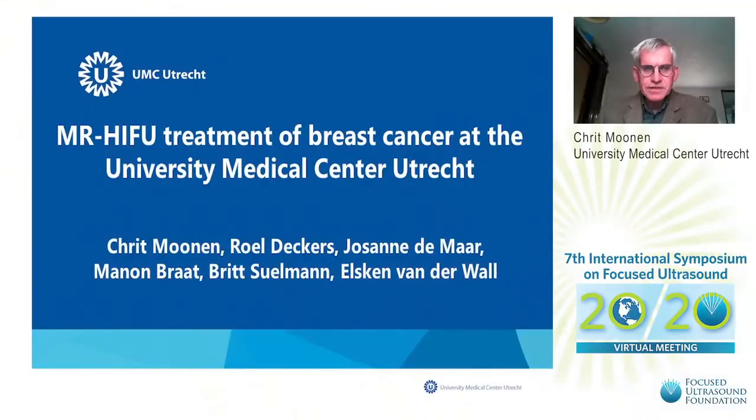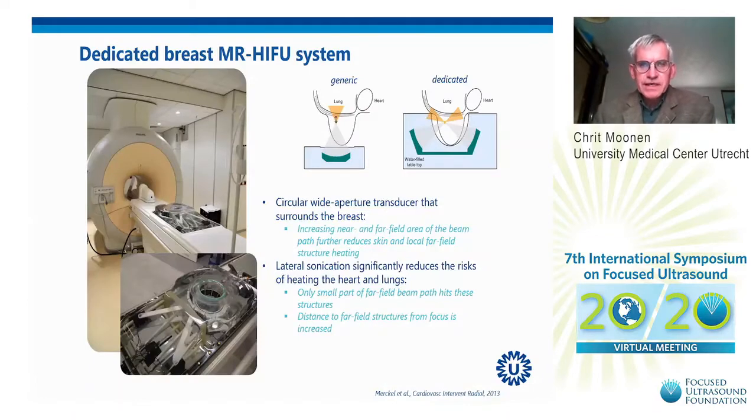So my presentation is on the MRI for treatment of breast cancer at the University Medical Center in Utrecht in the Netherlands. And this is a brief list of my main collaborators who are involved in this study. So we are working with a dedicated breast MRI HIFU system. This is a prototype that was developed first by Philips and now by Profound Medical.